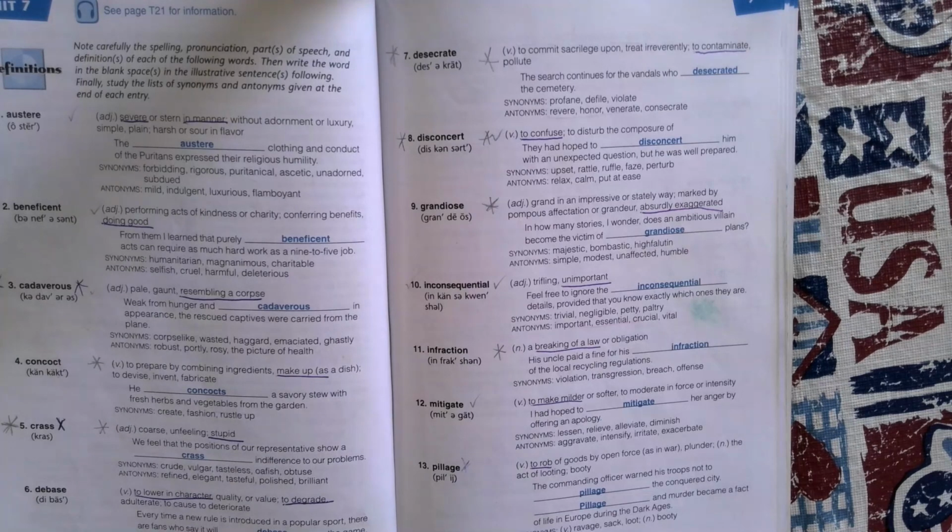Number 9, grandiose, absurdly exaggerated. You might show grandiose affection towards your parents when you want something. It's over the top. It's too much. Number 10, inconsequential is unimportant.